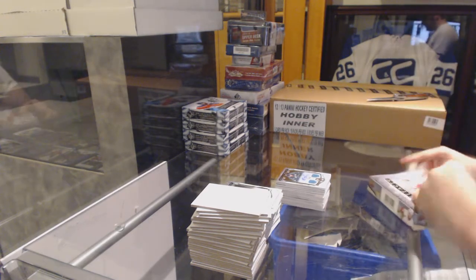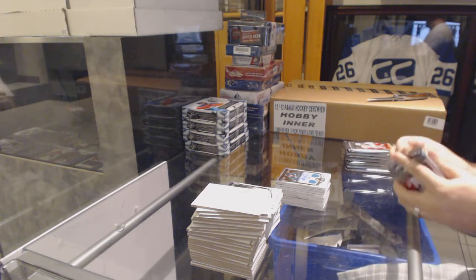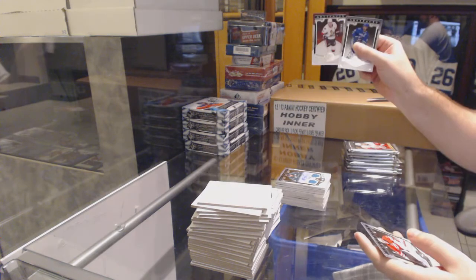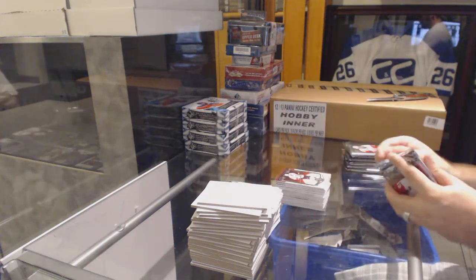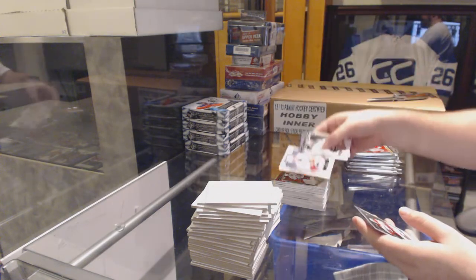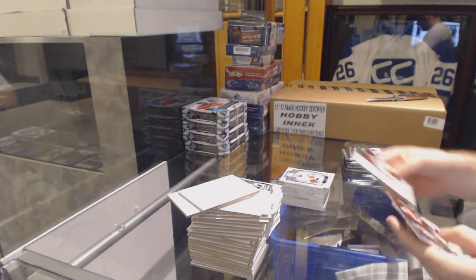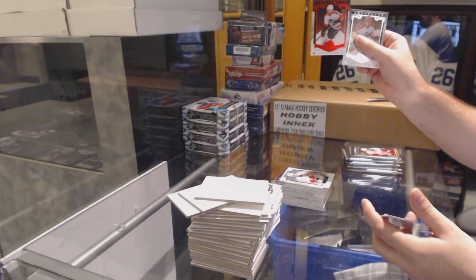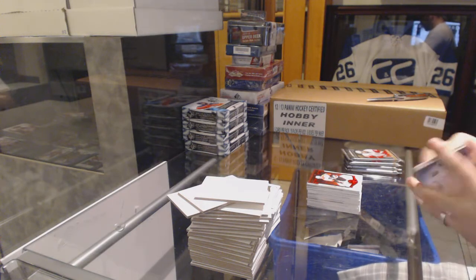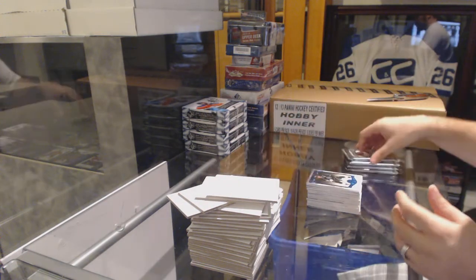All right, let's get a big rookie now. We've had a mem auto, we've had a patch. Now we just need one good punch card. For the Ottawa Senators, $9.99, Kyle Turris. Calgary Flames, $9.99, Sam Bennett rookie. For the Flyers, /399 ruby, Claude Giroux. For the LA Kings, /85 sapphire, Dustin Brown.